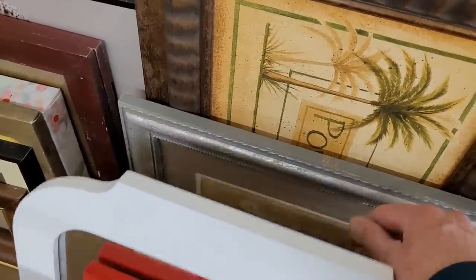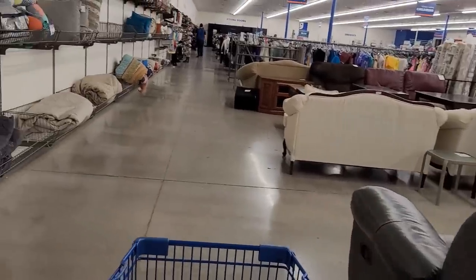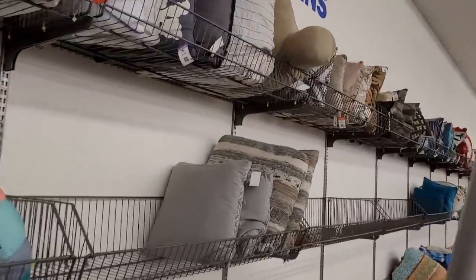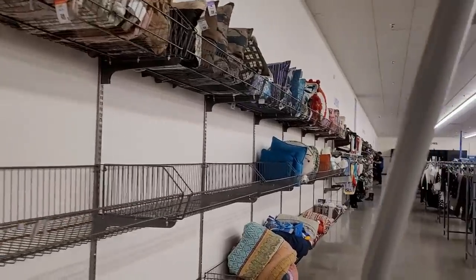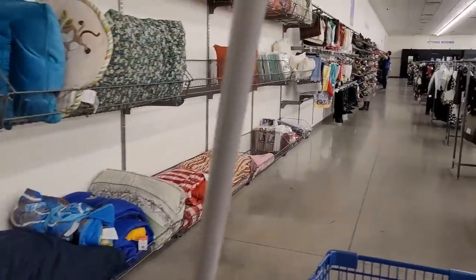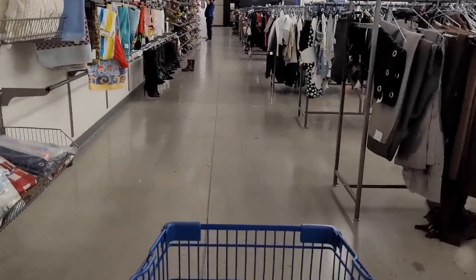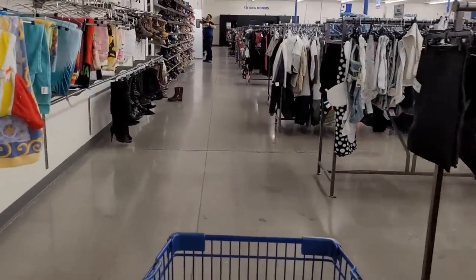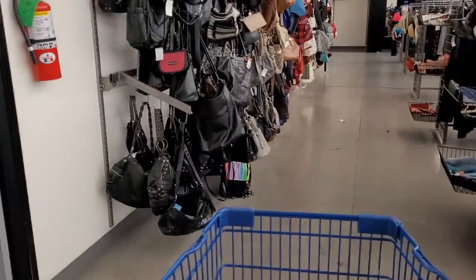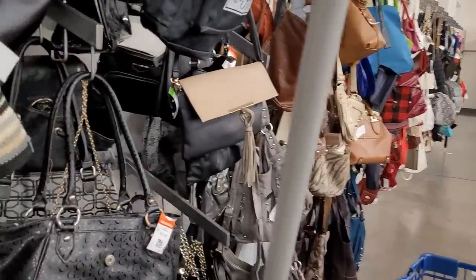No. Not seeing anything here. Last time I was here, I had great luck in the purses. I found a brand new Patricia Nash oxblood color crossbody that retails for about $160. So I am going to have a wander down here, past the shoes, into the purses, and see if there's anything else. They have a lot of purses, there's no doubt about that. Let's have a look.